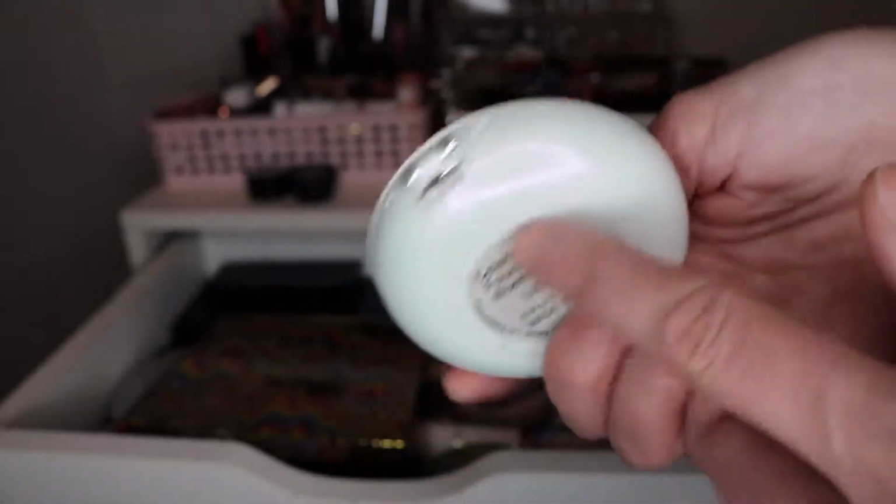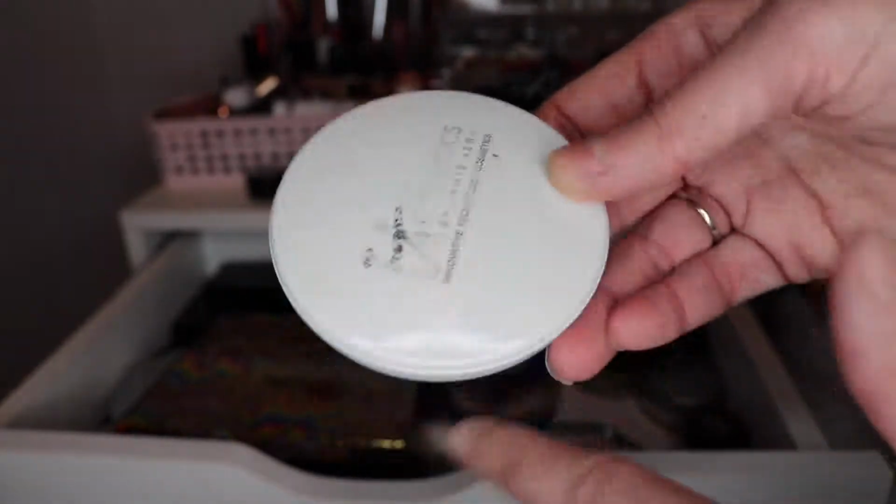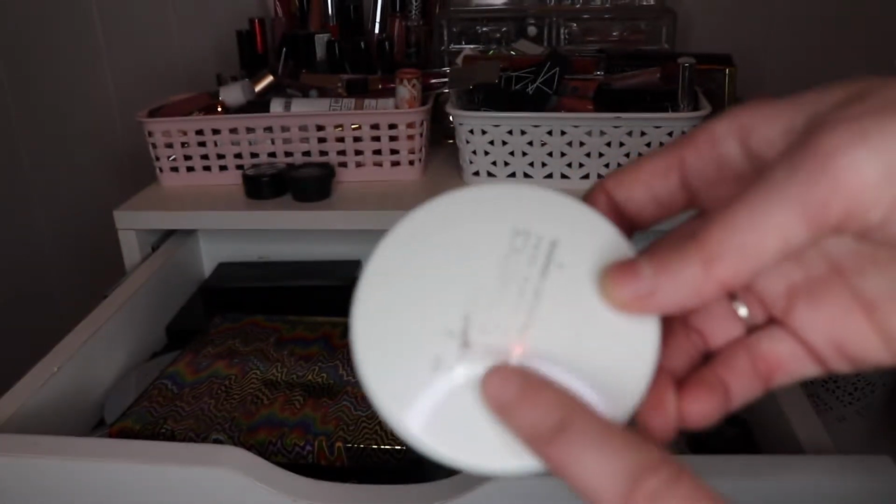Sometimes if I just want some extra coverage, like around my nose or where I've got any kind of redness, I will put this on top of a tinted moisturizer, or if I'm using a little bit more of a sheer coverage foundation, I'll add some coverage with this. It's really, really good for that.